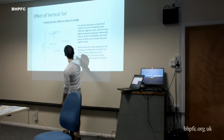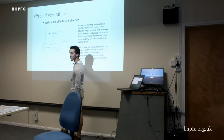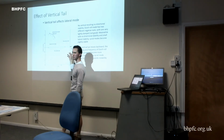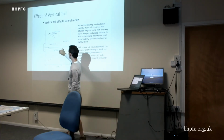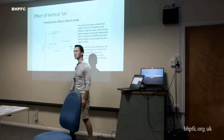If you don't have a vertical tail, your spiral mode, which is this one, actually there is a range of center of gravity on which it's just about stable, but mostly it's unstable. It's just over that line, and it becomes positive. So basically for us, not having a vertical fin means we have an unstable spiral mode. We actually have a stable Dutch roll mode, which doesn't oscillate, and that's really funny. And I actually don't know what that means.